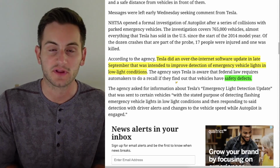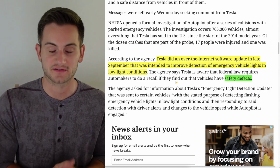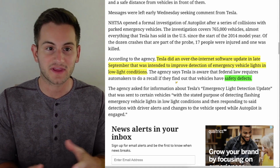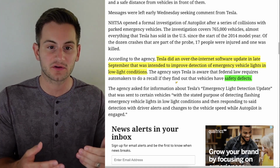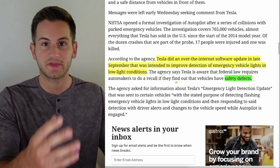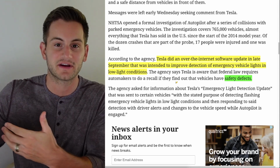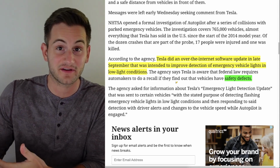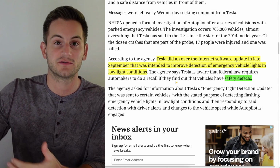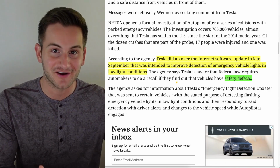So for example, let's just say Tesla takes left turns at green lights too aggressively, just as an example. Well, other automakers can't do that at all. So if NHTSA comes out and says, well, you know what, Tesla, that's actually a safety defect because you're updating it and fixing the situation, well, then does that become a safety defect for the other automakers that don't have that feature at all, let alone the ability to improve it? So I think you can see how this can easily get into a gray area moving forward.